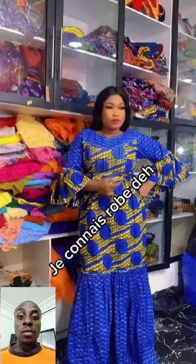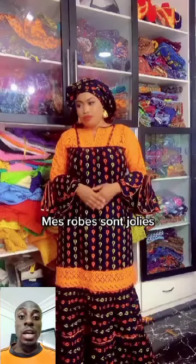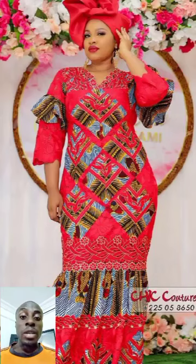Ankara styles are designed from a color knot, and it originated from West Africa specifically, and has been widely copied throughout Africa and worn in most countries, like in North Africa, other parts of West Africa, Central Africa, East Africa, and many parts of Africa.